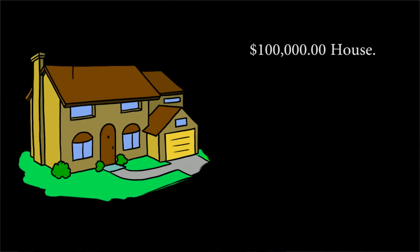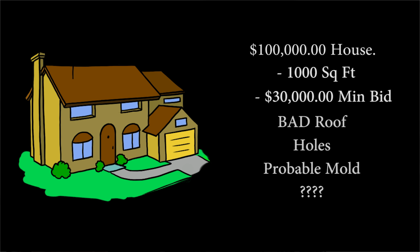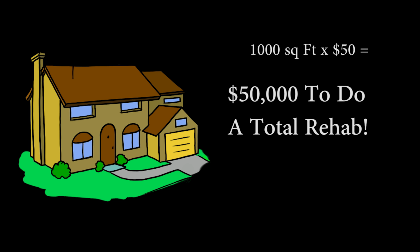So let's use some numbers. A house maybe is worth $100,000, and you drive the property. It's 1,000 square feet. The minimum bid, though, is, let's say it's really high, $30,000. So you're looking at a $100,000 house where the minimum bid is $30,000. You drive that property and you look outside. The roof is dilapidated, maybe there's some holes. So then you're probably going to deal with mold on the inside. The house doesn't look very good. It's abandoned. You talk to the neighbors, it's been vacant for maybe 10 years. So you're looking pretty much at a full rehab. So 1,000 square feet times $50 per square foot, it's going to be around $50,000 to do a total rehab.